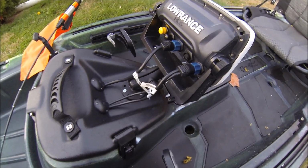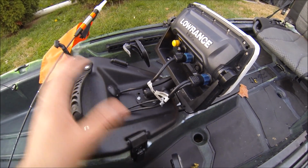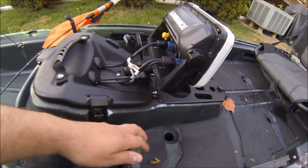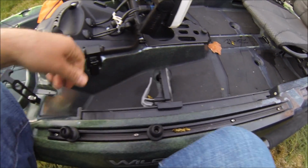Never have to take my batteries out of it. I charge everything right out of here. This right here is probably the best feature that any kayak I've ever had has. Of course, you got your pedals. They slide up and down pretty easy, no problem.